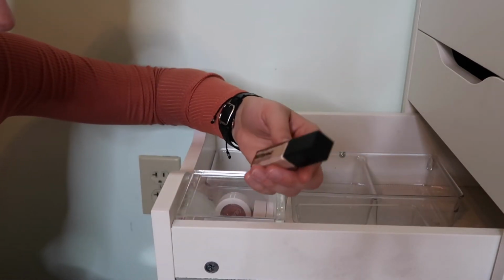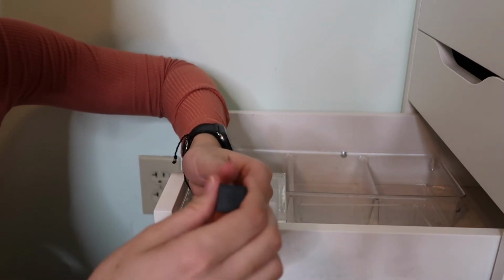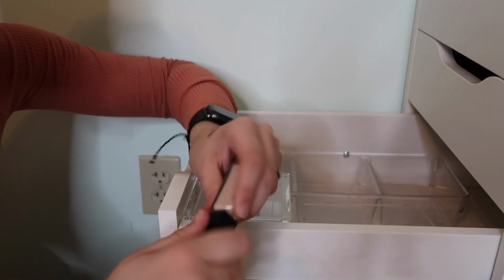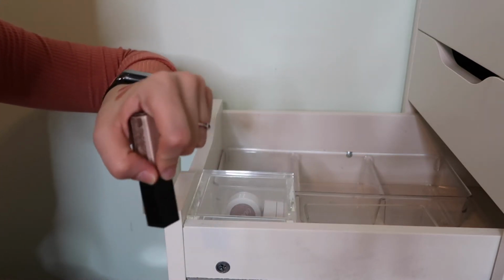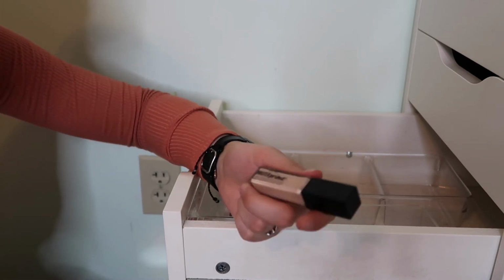And then I have this Maybelline Master Prime Long Lasting Eyeshadow Base. I think the thing I don't like about this one is that it has some glittery or shimmery effect, which I don't really like. I like my primer to just be kind of matte. So I think I will go ahead and get rid of this as well.